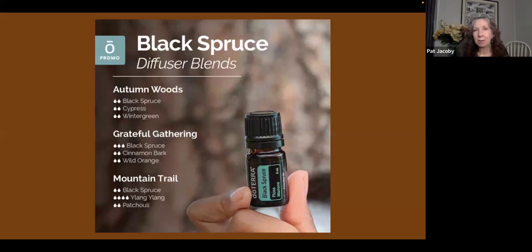And here's some blends for the black spruce. Black spruce, cypress, and wintergreen for autumn woods. Grateful Gathering. I think I want to do this one. So black spruce, cinnamon bark, and wild orange. Wild orange is a great mood elevator. All the citrus oils are mood elevators. But that's possibly my favorite. So that's a great combination.